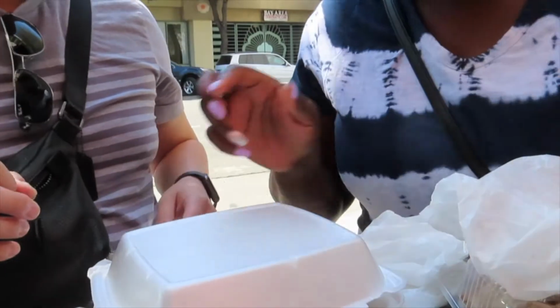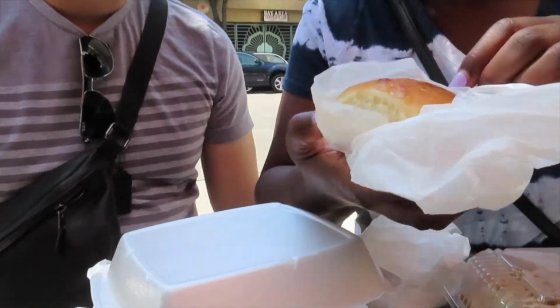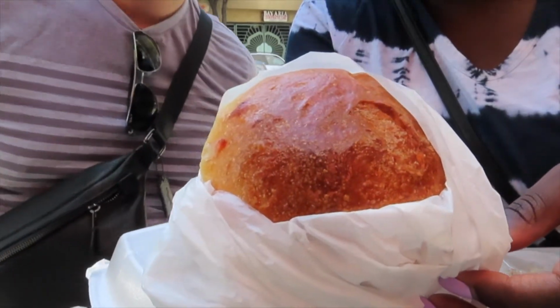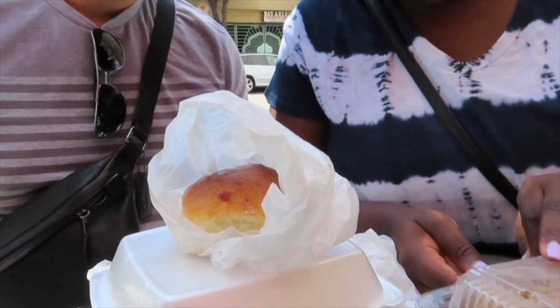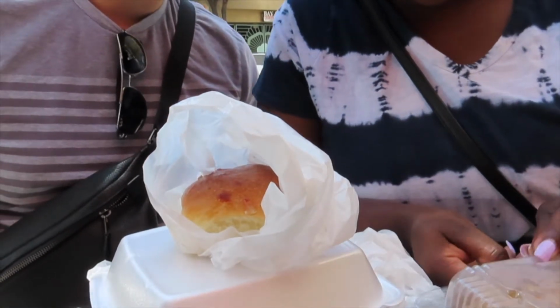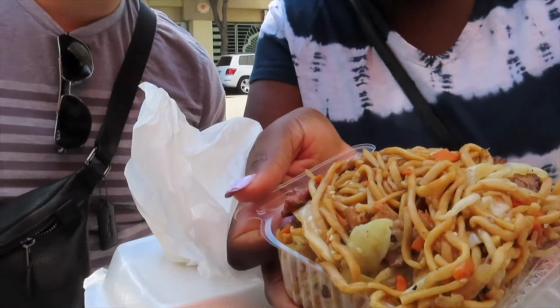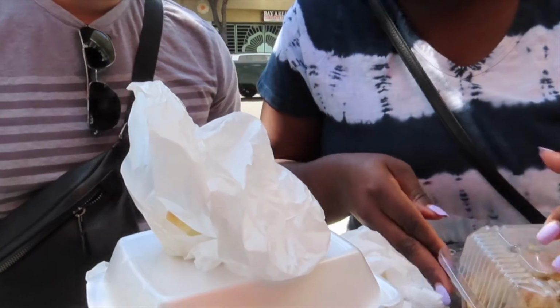And I'm going to go over these again just so you can see. I don't know if you were able to see really well. This was the BBQ bun. And then this is the chow mein, and we asked for a small portion, and this is actually pretty large. Look, they fill it up. They're not stingy with the portions. Look how good this is. Oh my god, I'm so excited to try this and eat it.